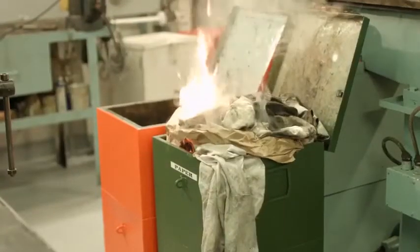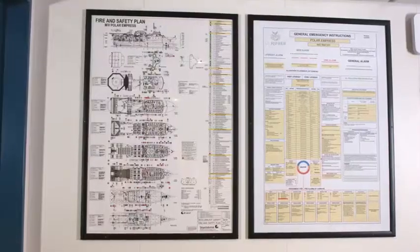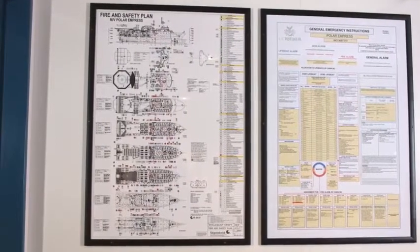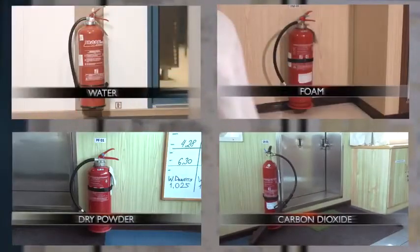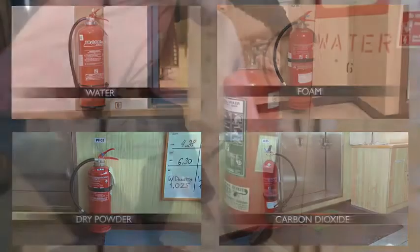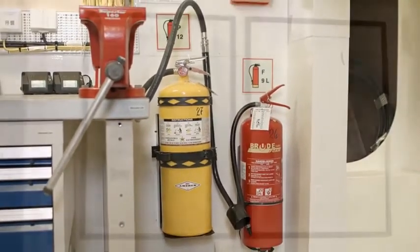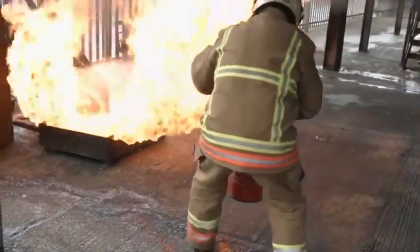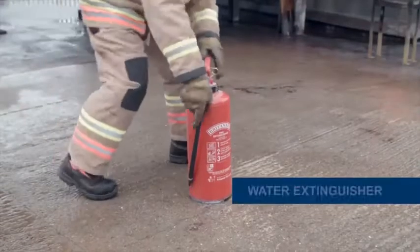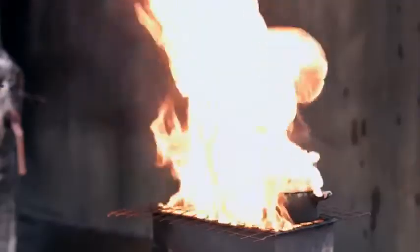When used properly, portable extinguishers are an effective part of first response. There are 4 main types that are normally found on a vessel: water, foam, dry powder, and carbon dioxide. Weighing no more than 23 kilograms, they are designed to be operated by hand. It's important to familiarize yourself with the location of fire extinguishers, the type of extinguishing agents they contain, and the way in which they are operated. It's also essential to identify the right type to use, as the wrong extinguisher can make a situation worse.